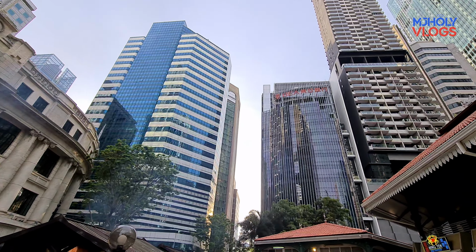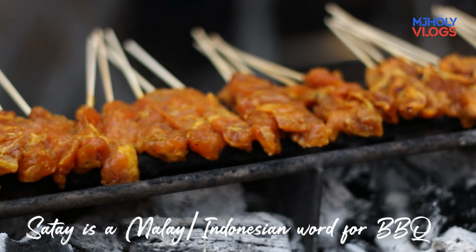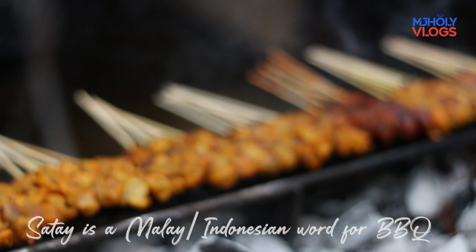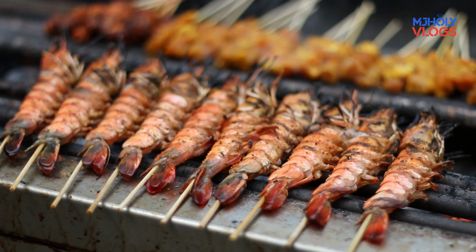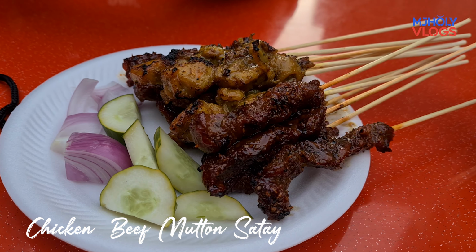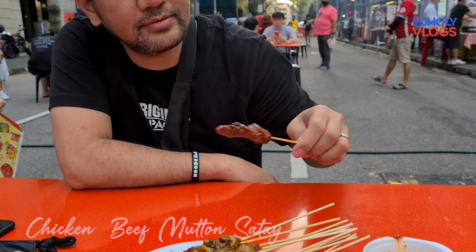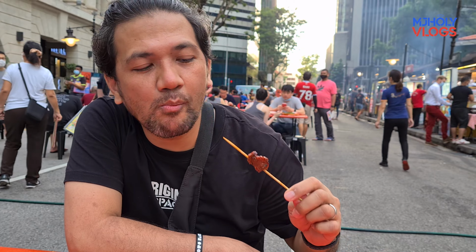They are very famous for satay. Satay is a barbecue. So a lot of stalls here are offering satays. So many grilled everything. The seafood, they have chicken, beef, mutton, anything you like. Big mutton. Try the mutton.